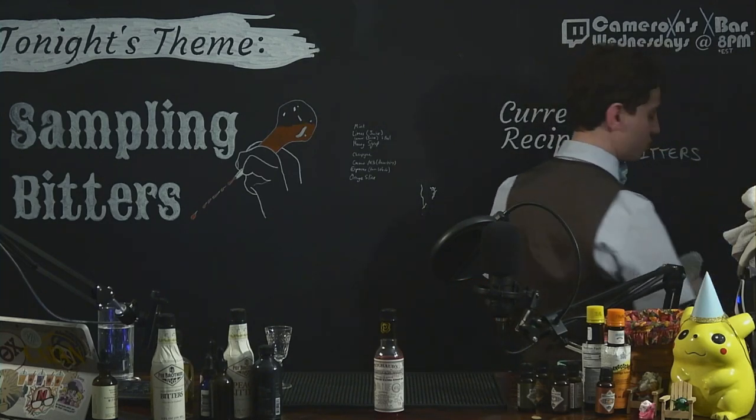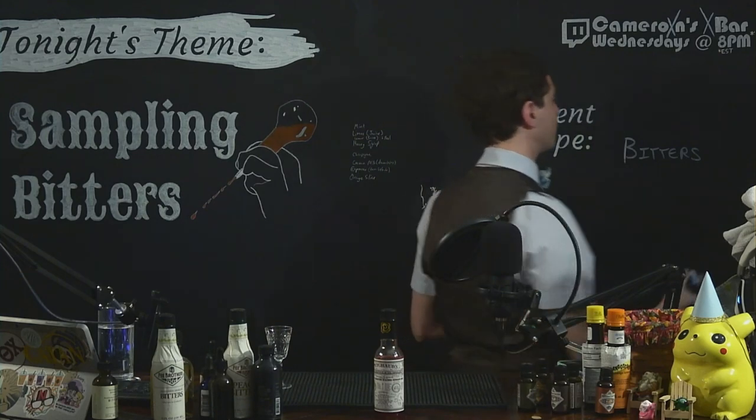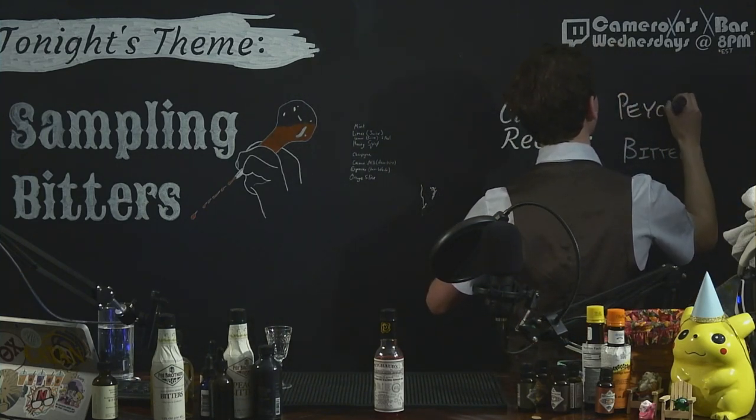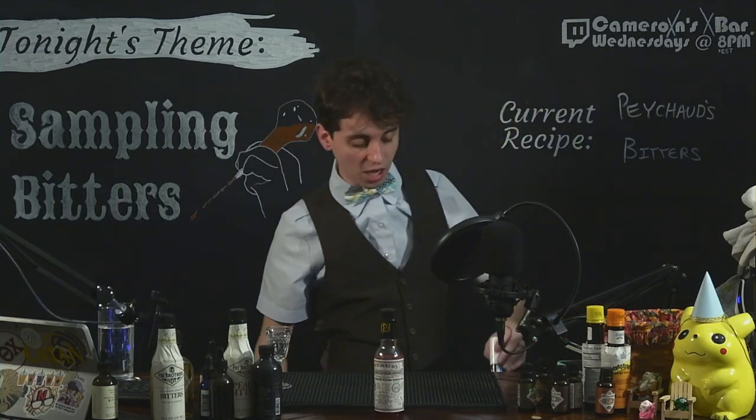This one is Peychaud's. If anybody has a correction on how I'm supposed to be pronouncing that, I am always a fan of swift corrections. You may hear me very often saying, please correct me. It's not because I doubt myself. I mean, I do doubt myself, but it's also because I'm lazy and I want you to do the work for me. Obviously, he says mildly sarcastically.